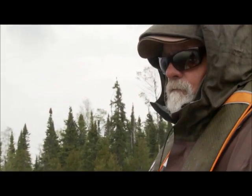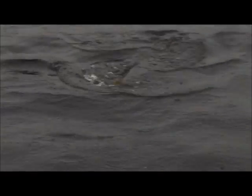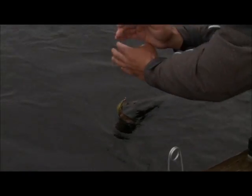Let's join Bill as he tackles a nice pike. Yeah. Oh, yeah. All of a sudden, I felt nothing. I felt the weight of the fly, and then all of a sudden, nothing. So that meant the fish ran at me. Oh, yeah. Sure, that's not worth a net. Yep.